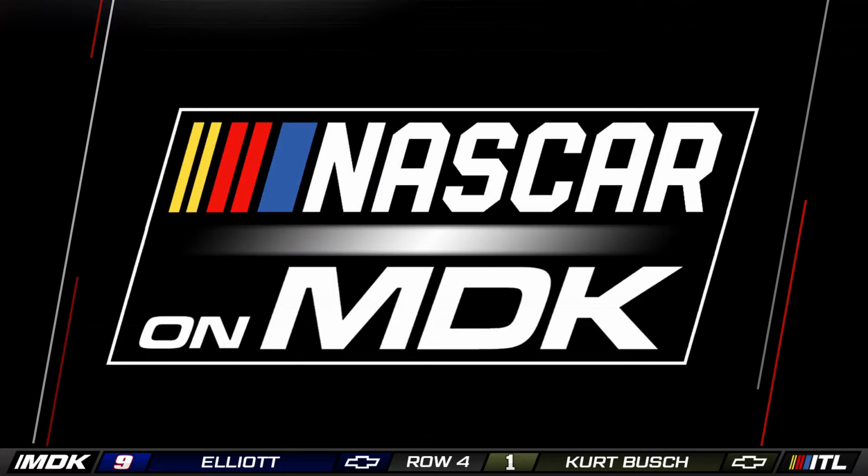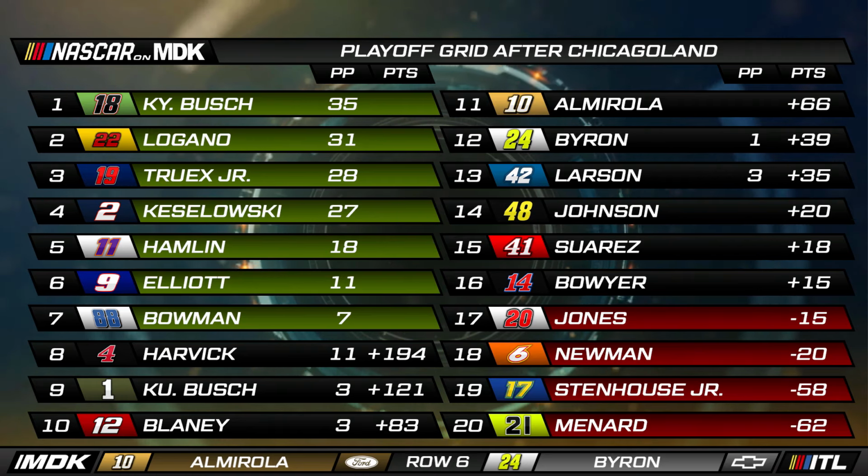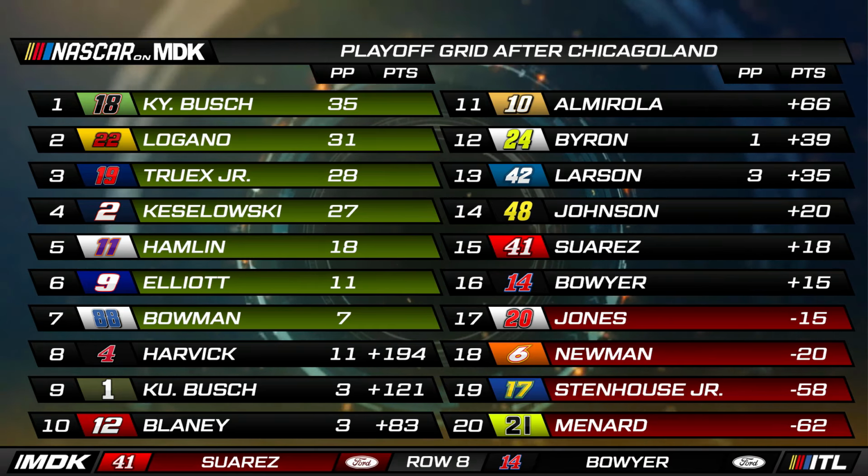Now, speaking of Erik Jones, he's going to need to have a good night here at Daytona if he wants to have a good shot at making the playoffs. Let's take a look at the standings after Chicagoland Speedway. Alex Bowman becomes the 7th different winner of the season, so his name is now colored in green. Kevin Harvick is still the highest driver without a win, 194 points ahead of 17th place.